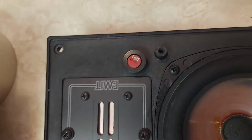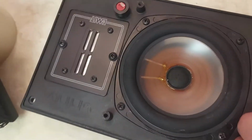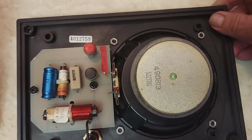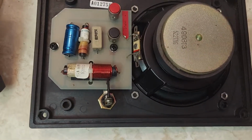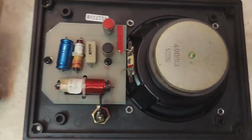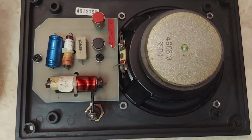They have a circuit breaker where it's labeled fuse. This is the back side of them. This is where the crossover is. The crossover is set at 3500 hertz.